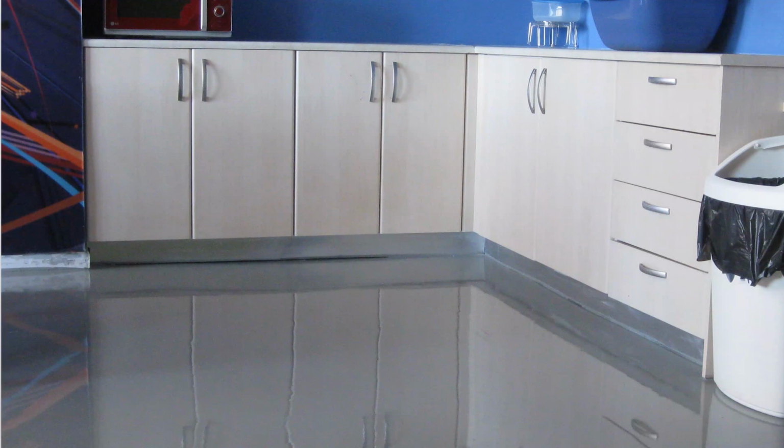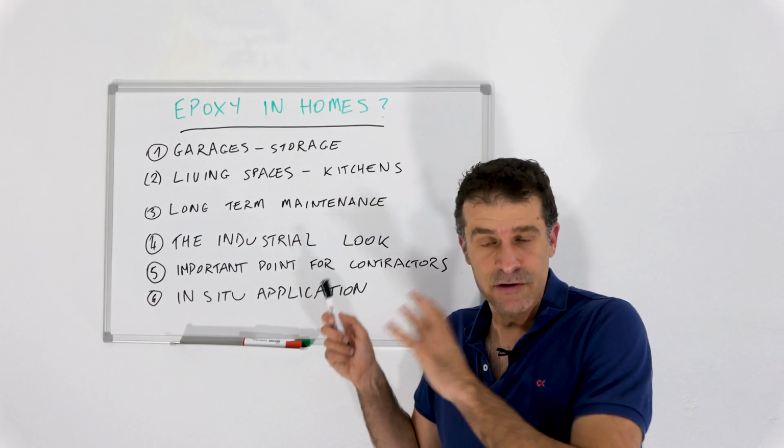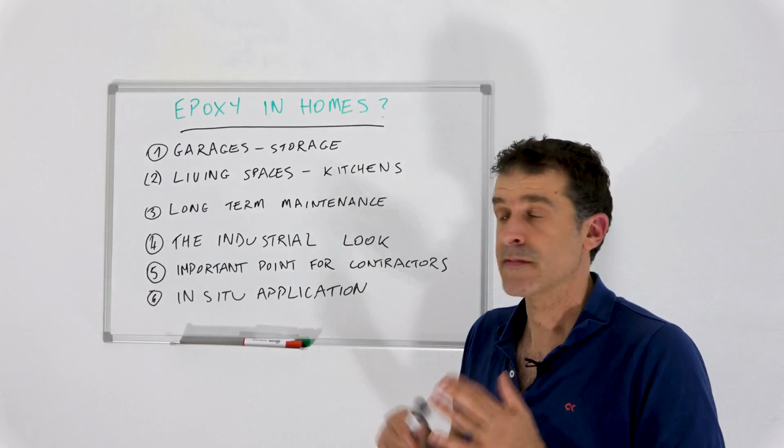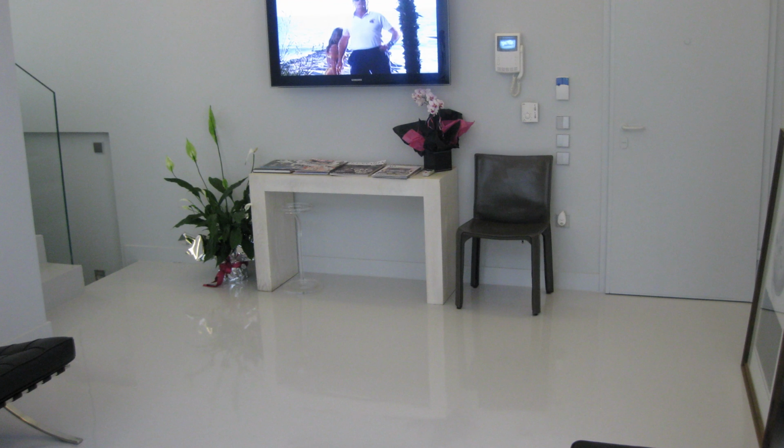I am against those. And there are many reasons why I'm against living rooms and kitchens. I can show you a few pictures of actual floors we've done in these areas, but I personally stopped doing these floors and I strongly advise against doing them. I don't want to take on any responsibilities. And the main reason is managing long-term maintenance and long-term expectations.